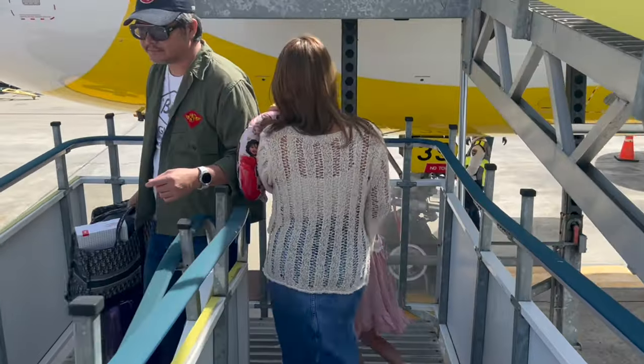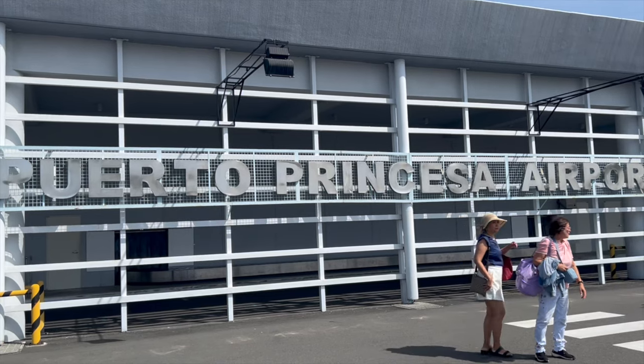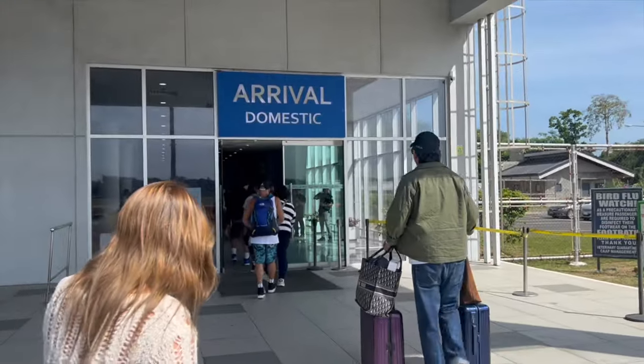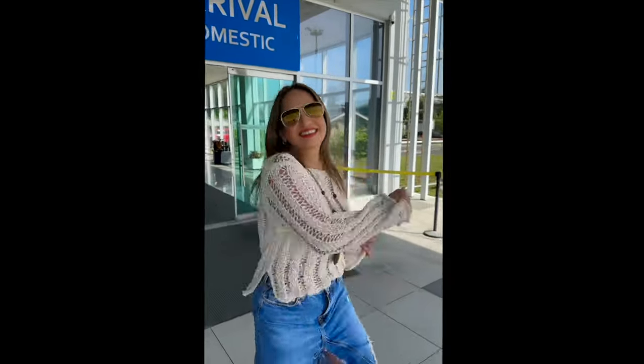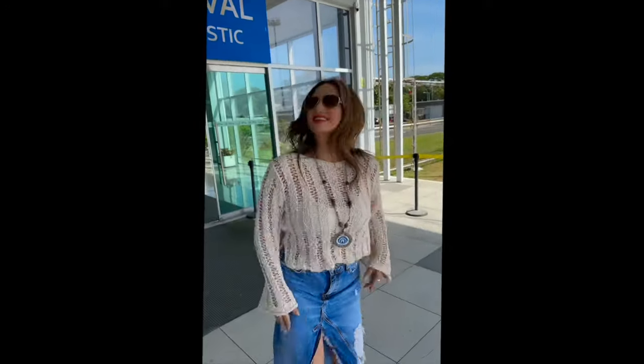You are looking at the lovely airport of Puerto Princesa. This is our long-awaited family vacation, so join us for our first ever awesome adventure in Puerto Princesa. We will explore this huge resort and discover the interesting food options. Hope you enjoy watching and pick up some tips for your next travel.